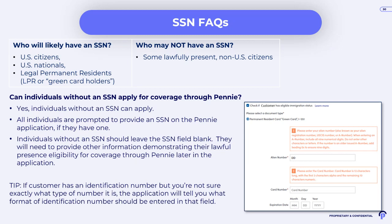So the next question is, can individuals without a Social Security number apply for coverage through Pennie? And the answer is yes. Individuals without a Social Security number can apply. Anyone going through the application will be prompted to provide a Social Security number if they have one. Individuals without one should leave that field blank, regardless of if they have a taxpayer identification number, an alien number, or any other number. They should not try to input that in the Social Security number field.